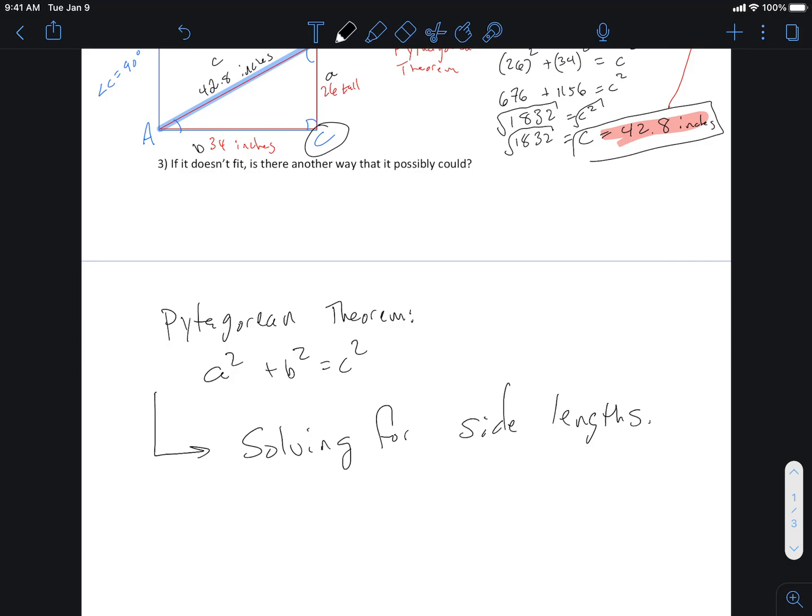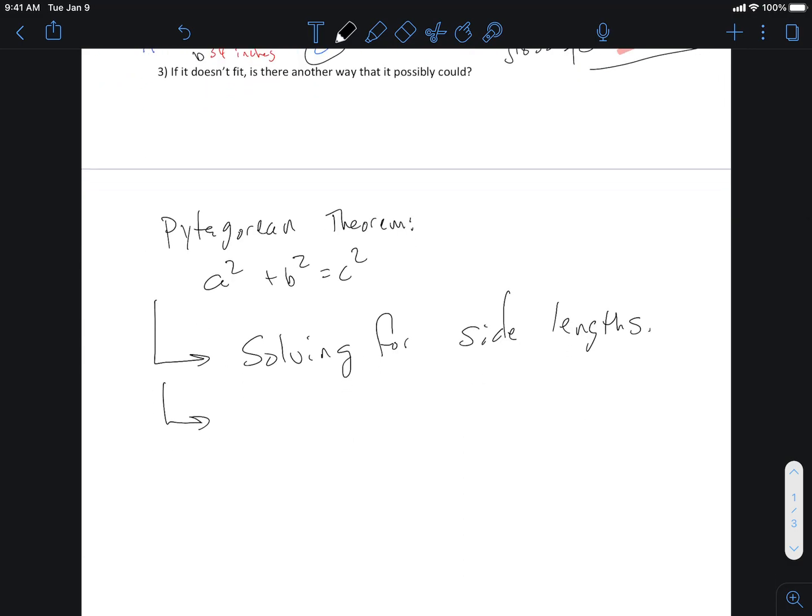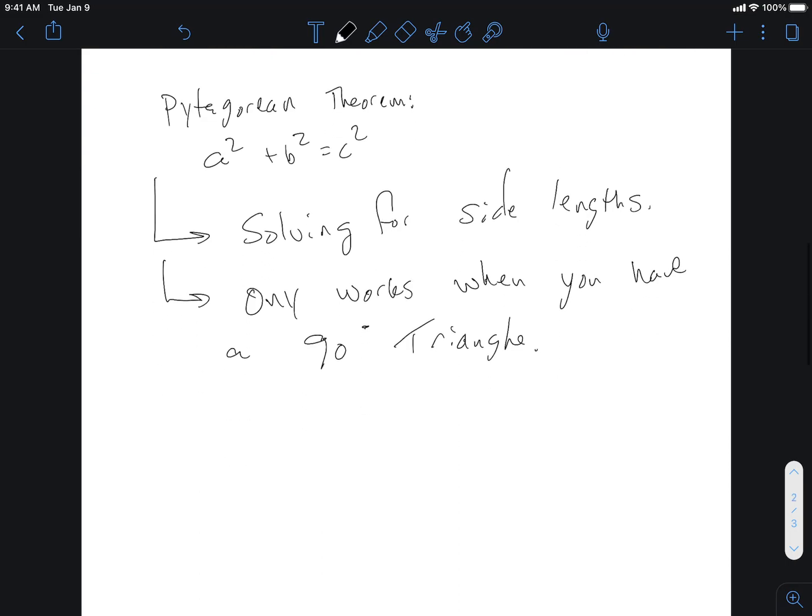Okay, when does it work? It only works when you have a 90-degree triangle. What does that mean? It means you have a triangle that has a right angle in it. Okay? This is the point of today's lesson.